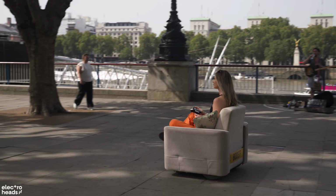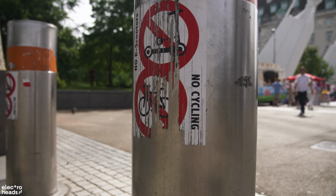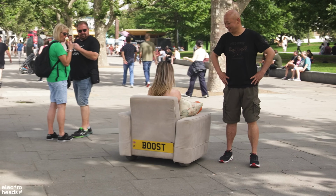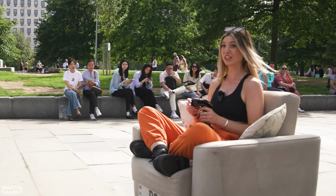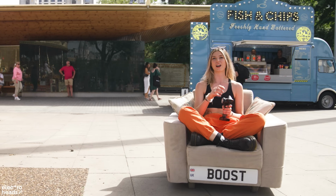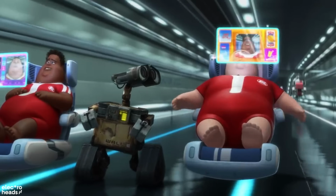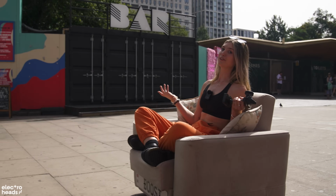They see me rolling. Can I fit through? Oh, it says no scooters or cycling. Okay. Doesn't say no couches. How great is this? Oh, I'm sorry. Oh, that's a really sharp turn. FYI, we're gonna take this on a skate ramp later, so watch out for that one. Do you know what this really reminds me of? You know that scene in WALL-E where all those people are just being moved around on their sofas? This is the future, guys.